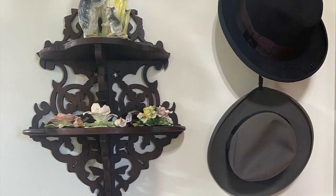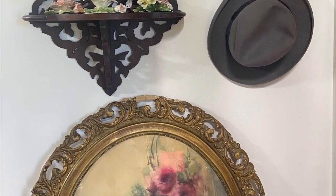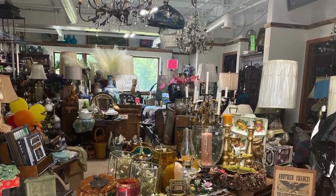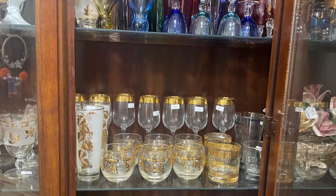What types of things do you have in the store for sale? Who's a good customer for you? We've got a little bit of everything actually. It's a really packed store, and like I said, it's kind of a little treasure hunt. I've got true antiques, a lot of vintage items, cabinets, soft goods, glassware, home goods, beautiful vases, and beautiful clocks have been really popular.